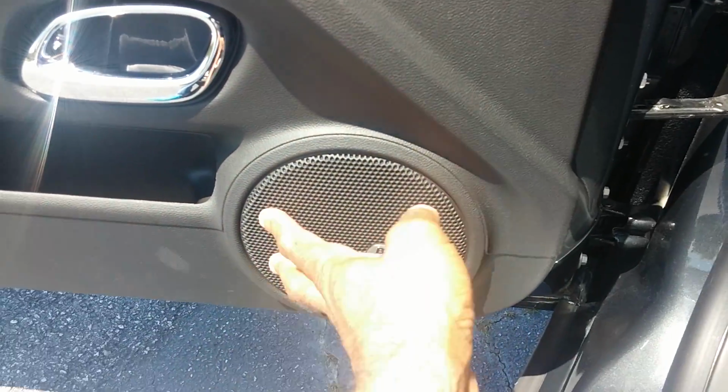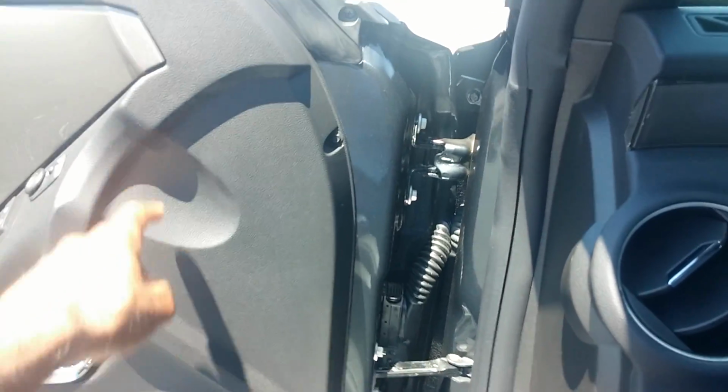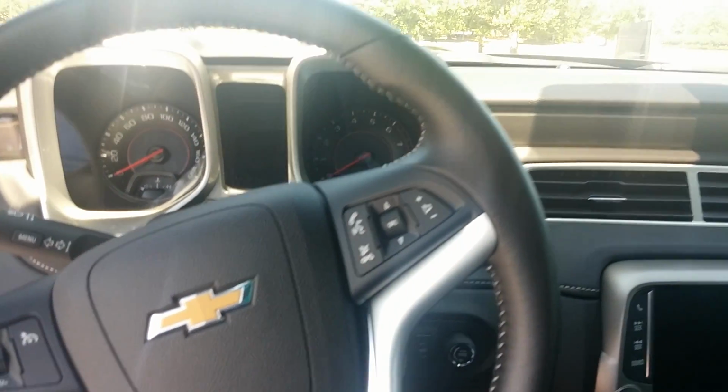It does have the upgraded speakers in it as well. My car has a total of 7 speakers. There's one on each side here, which is 2, and then there's 2 on the side doors, which is 4. There's a big one here, which is 5, and then back there in the back seat there are 2 more. So that's a total of 7 speakers, which is good. So let me go ahead, get my keys out, and get this thing started.